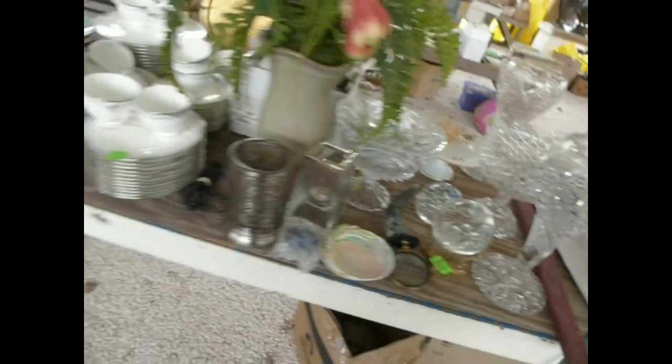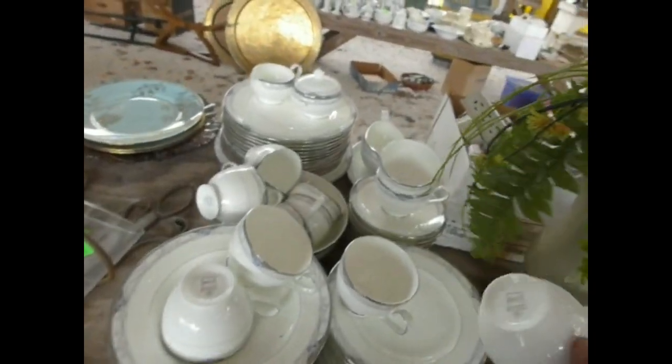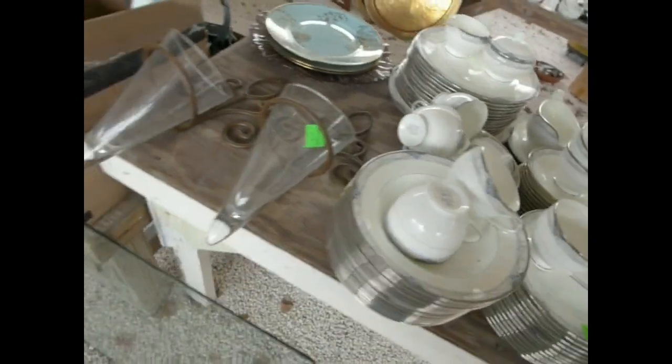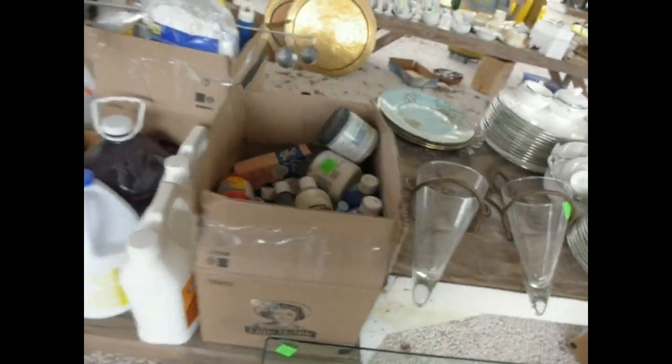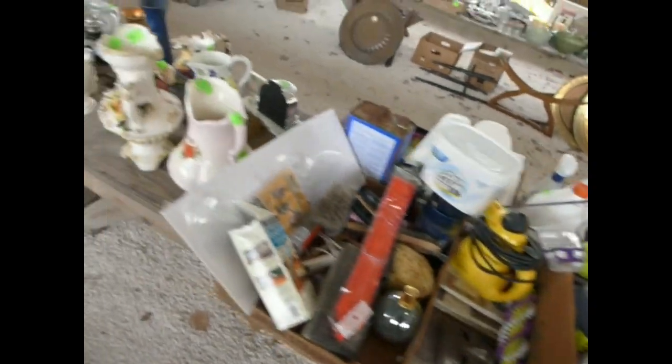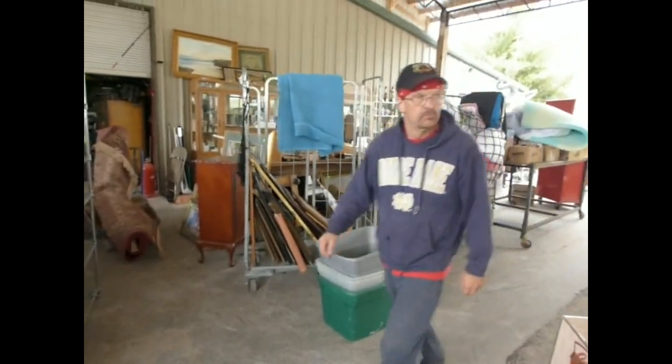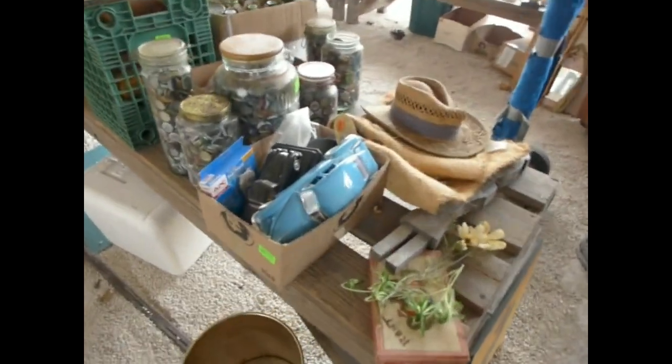You got Christmas decorations and another set of dishes. This is a Mikasa as well. Couple of vases there to hang on the wall, all kinds of good chemicals and pottery and TVs, and they haven't quite got the honey table set up here. You got the treasure table with all the goodies on there.